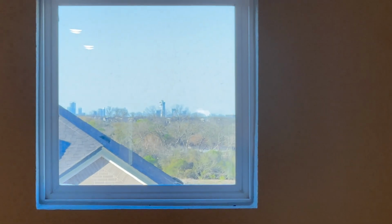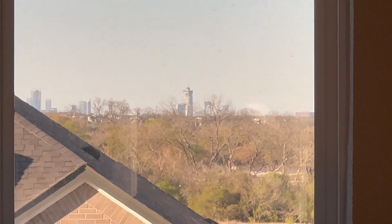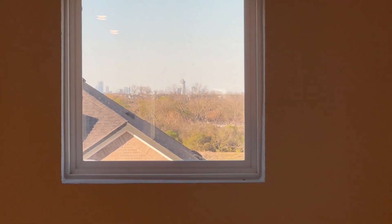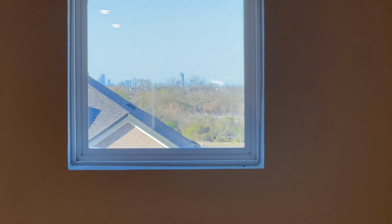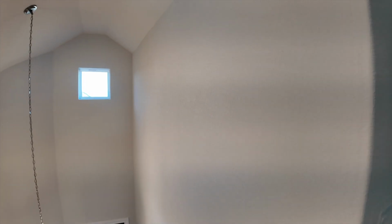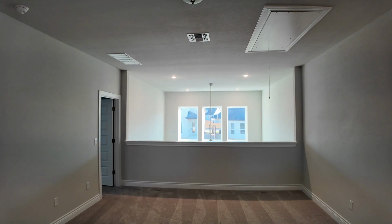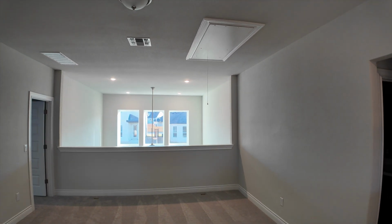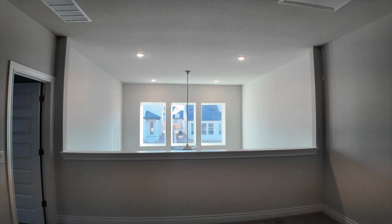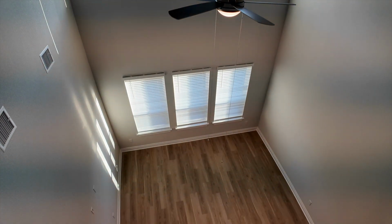That, my friends, is a view of Austin. So that is literally how close you are to downtown Austin. Hey, this house does have a view. We are very close to downtown Austin, and you even have a view up here, albeit it is of your neighbor's house, but still you have windows everywhere to just let that natural sunlight in. And look at the view right there.